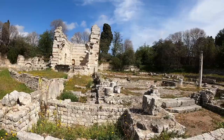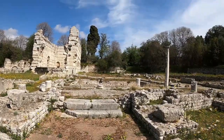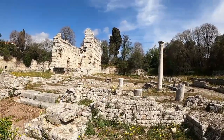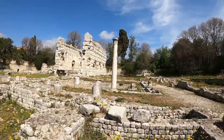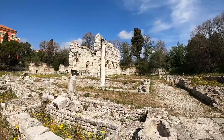Just near the Roman baths here in Nice, in the old Roman town. Still quite a lot standing. That large building over there, which you can see in the distance, is the remains of the Frigidarium. During the Renaissance, when people didn't really know what it was, they thought it was a temple to Apollo. But in actual fact, the Romans just cared about hygiene so much that it was almost like they built a temple to it.